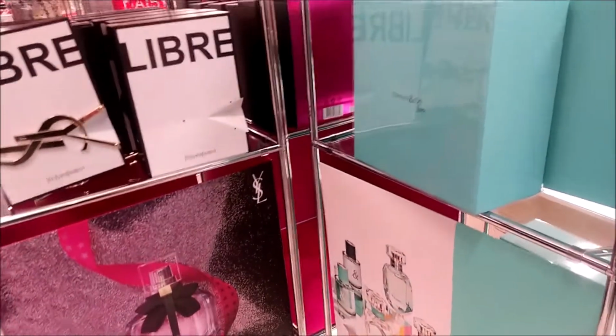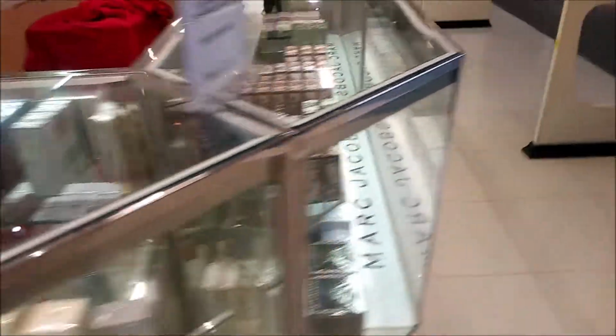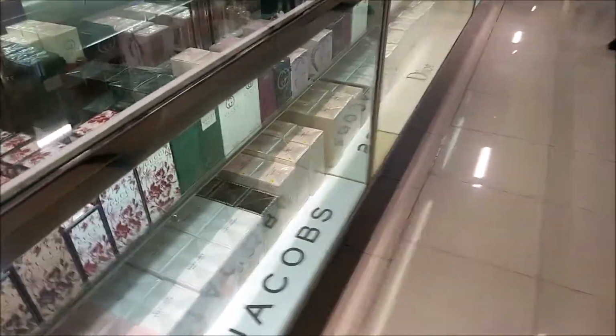All right, so I don't see any more gift sets. And I've already checked on the other side. And this is supposed to be a two-piece gift set. Gucci. Okay.